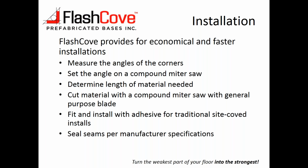So depending on the product you're using, whatever they recommend, whether it's heat welding, cold welding, or seam sealing, remember, you're just sealing the same product that you are on the floor. So with that, going back to talking about the other systems that are out there, you're not changing your heat welding temperatures from the flooring to the coving system. You're heat welding the same material.